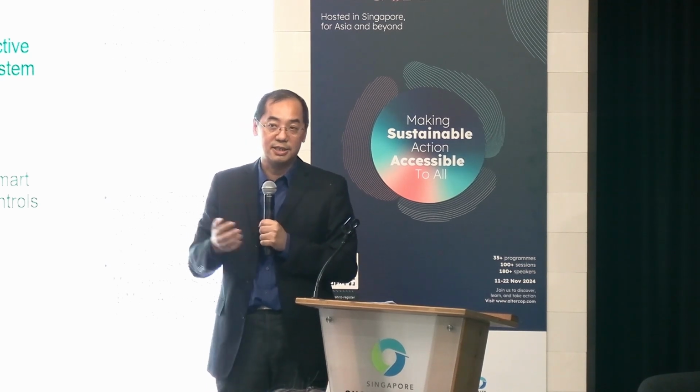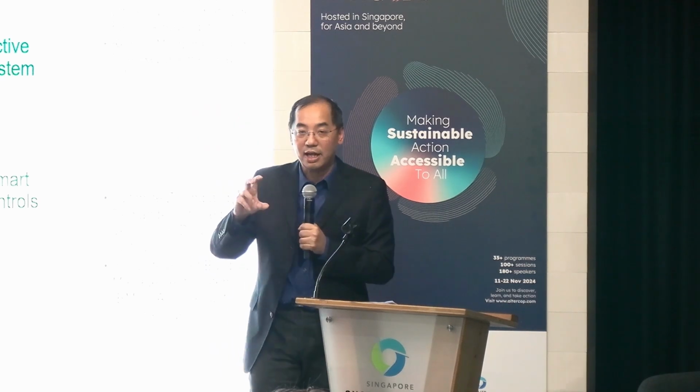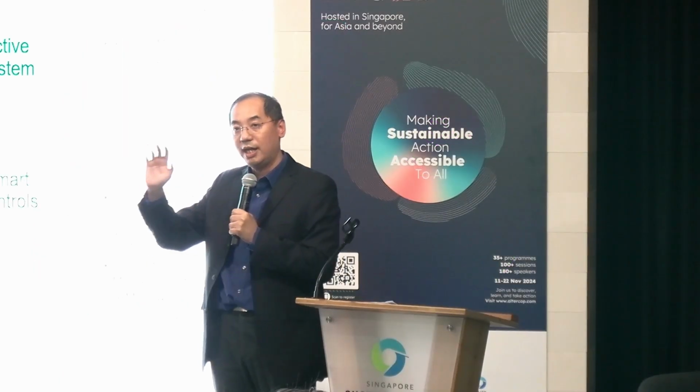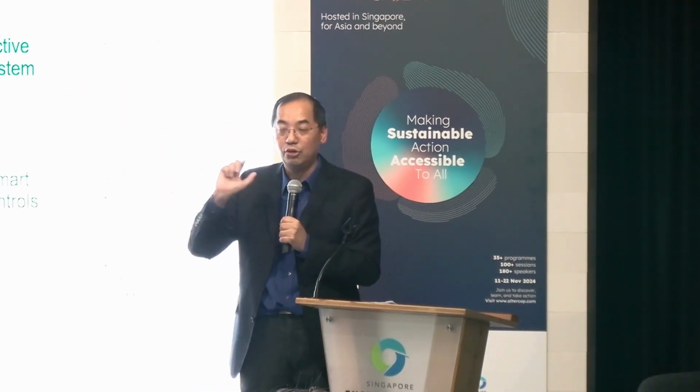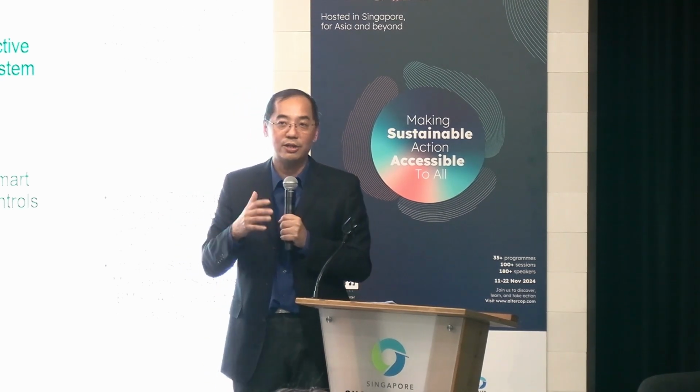And I've intentionally put renewables as the last segment. Primarily, when we design buildings, we always look into the optimization of passive, active, and smart controls by bringing down the most efficient energy utilization benchmark. And once you have the lowest possible energy utilization footprint, then you prescribe your solar and renewable energy in order to achieve what we call in Singapore a net zero energy building.